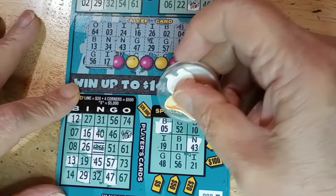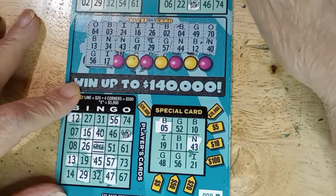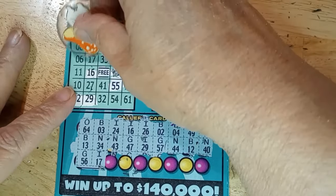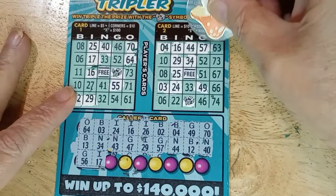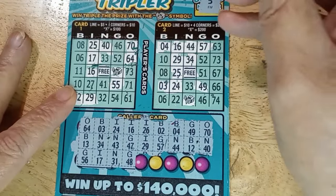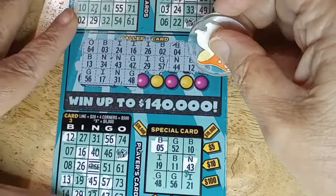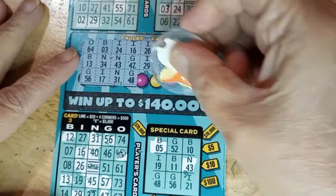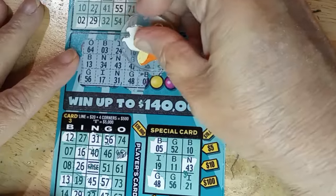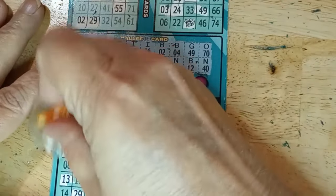G56 and I17. 56 and 17. N31 and G48, 31, 48. 31 and 48. Come on, we need to find and win someplace. B7 and O71, 7 and 71.